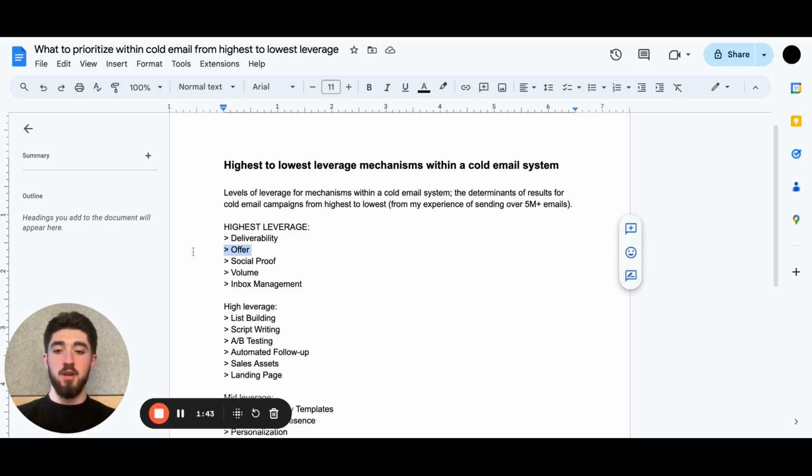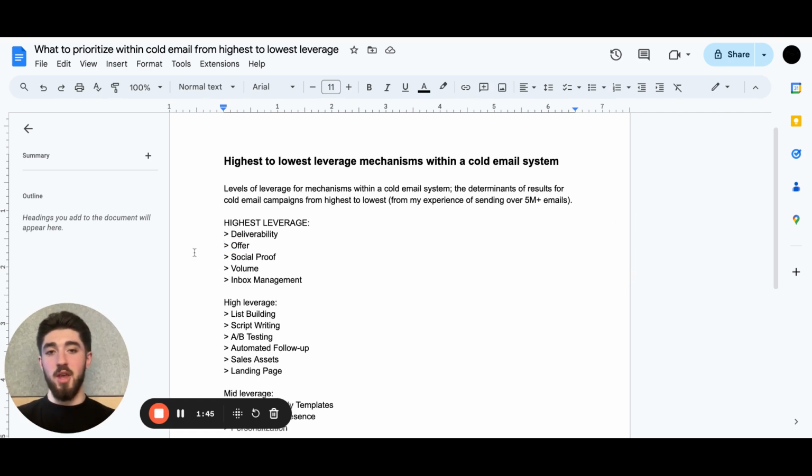Number two is offer. If you don't have something that people actually want to buy, then cold email will not work. Again, you need to have product market fit before you start sending cold emails. So yeah, you need to make sure your offer is optimized. If your offer sucks, then cold email is going to really be a struggle for you. So yeah, you know, build a good offer, use a guarantee if you have to, offer free work if you have to, etc.